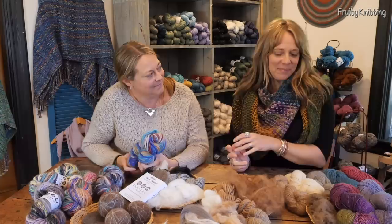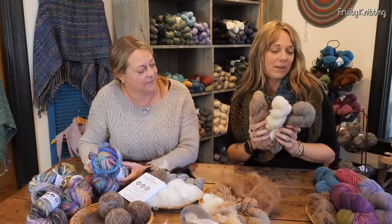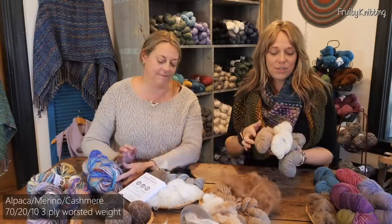A signature yarn of ours that I want to share with you is our alpaca merino cashmere yarn. This, as Amy mentioned, alpaca comes in 22 natural colors. So here's a few of the natural colors of the fleece that we see in the mill.